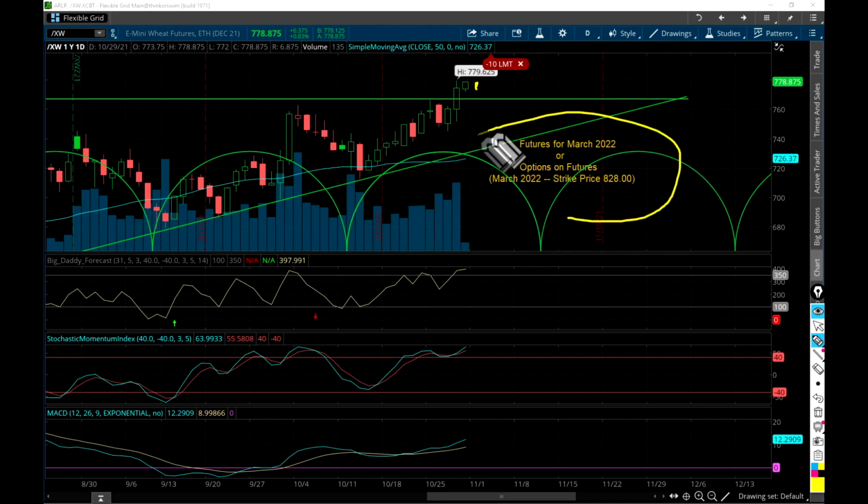So you can see here, based on some calculations, I think it's possible that we'll reach 828. And I actually think it could go even higher than that. There's two different breakout levels. This is one of the two. This is the more conservative one. But again, make sure you go watch that video. It'll talk about the two breakout prices.